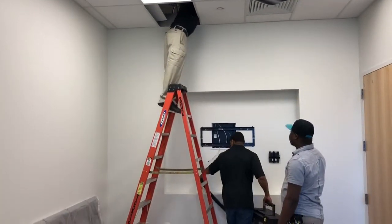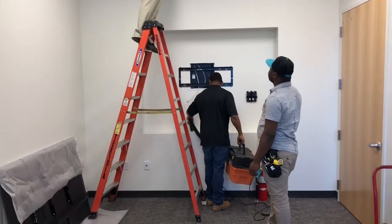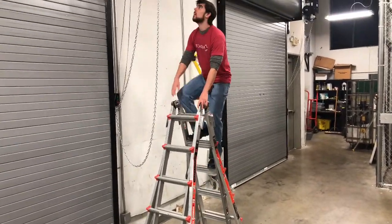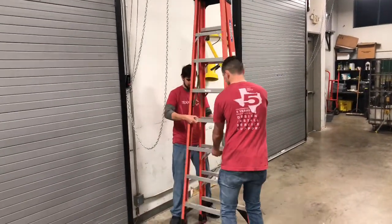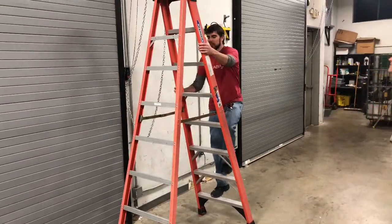Never place a ladder on top of pallets, boxes, or other items in an effort to boost the ladder a few more feet. If your ladder isn't tall enough to reach the necessary height, stop and get another ladder that will elevate you to the proper height without having to stand on the top rungs. Your safety is worth the extra 10 to 15 minutes it may take to retrieve the proper ladder.